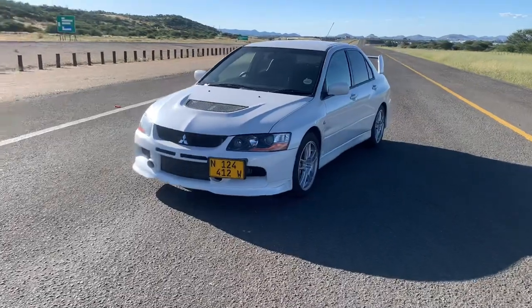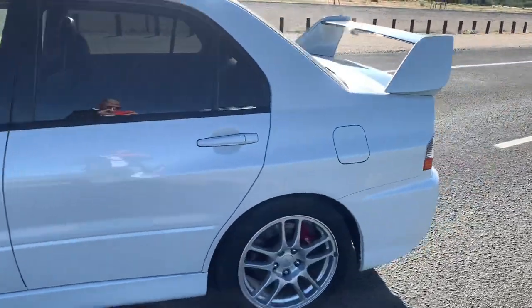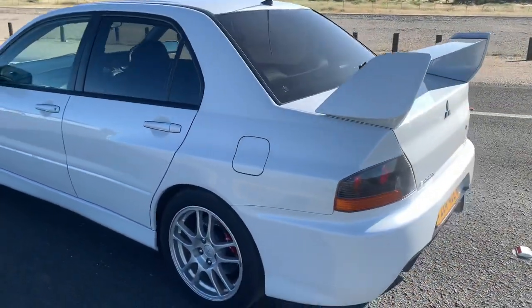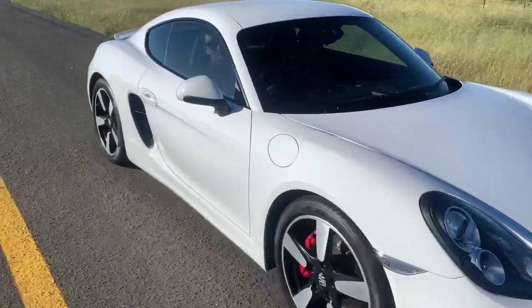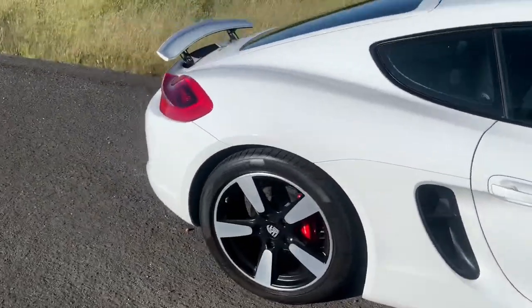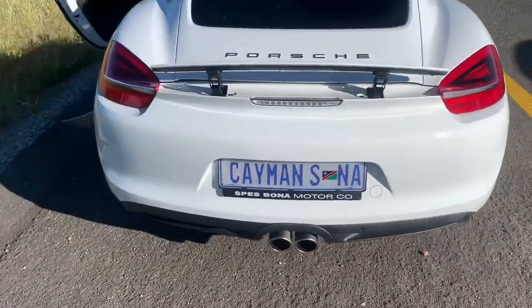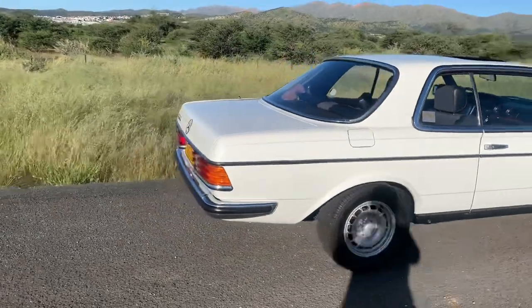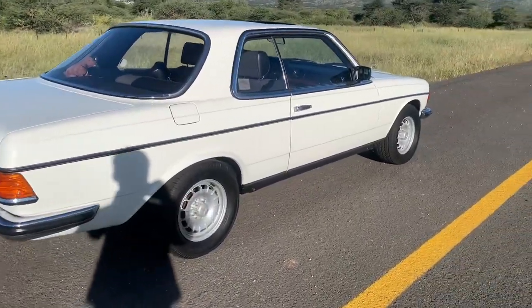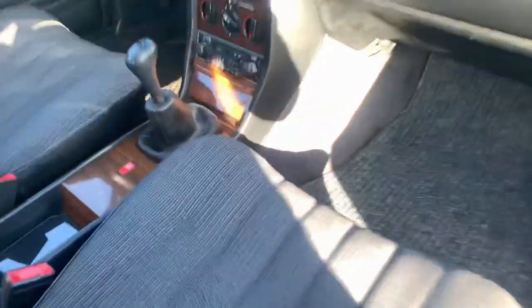All right, so first car has arrived. It's a Mitsubishi EVO 9 MR. Arguably the most legendary EVO ever. Second car's just arrived, 2014 Porsche Cayman S, in absolute superb condition. Just look at how beautiful. So it goes on. We have an '83, I'm not too sure, 280 CE. What makes this one so special is the condition and the fact that it has a 5-speed manual from the factory.